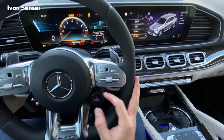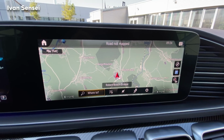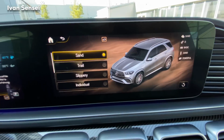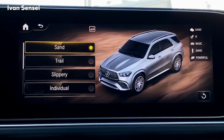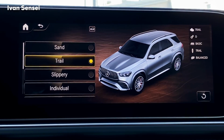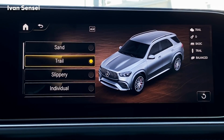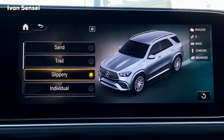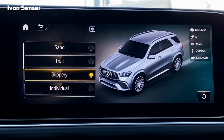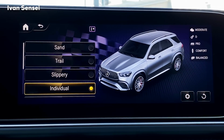Then we have individual, and you can see what is changing here. So I will show it to you here. So sand, you can see the characteristics for the sand. So the driving mode sand is better for loose surfaces, like for example sand. Trail is better for muddy surfaces, something soft. Then we have slippery. Slippery is the best for the snow, or when it's slippery, maybe when it's a rainstorm. Then we have individual, so you can customize everything how you want.